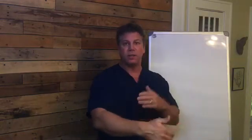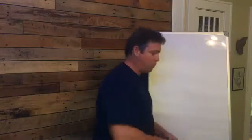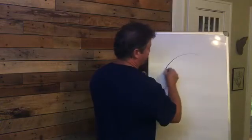So measuring that, on one hand, is good to know. We can also remeasure it. As we're working with people and they're working through protocols or a program, we can measure and see the inflammation decrease, so you can see the evidence that what they're doing is actually working. So we're going to take a minute and dive into what we're talking about when we talk about inflammation. We're going to go to the board tonight and draw a cell.